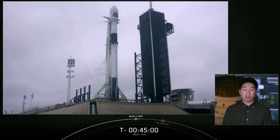If you're just joining us, this is the NROL 108 mission. We did have a hold to the countdown at the T-minus 1 minute and 53-second mark. At this moment, the team is trying to figure out if we can recycle and make another launch attempt in today's window. The window today ends around 12 p.m. Eastern time.